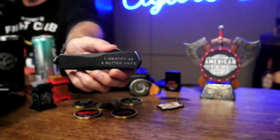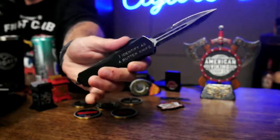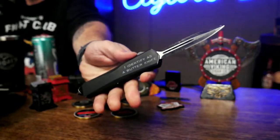So I'm going to show you guys my knife that says I identify as a butter knife. Nice OTF action. Yes, sir. This, by the way, was my idea. I was at a knife place. They're like, we can custom make a knife for you. It was at like a bike week thing. And I said, it should say I identify as a butter knife. And the fact that you don't have 50 knives here that say that tells me that you don't know what you're doing. So they made me one. I said, make 50 of those. You're welcome. Put an extra charge on that.